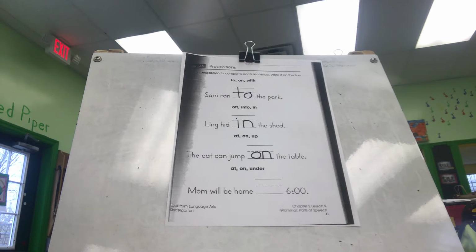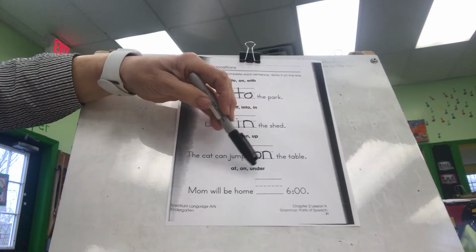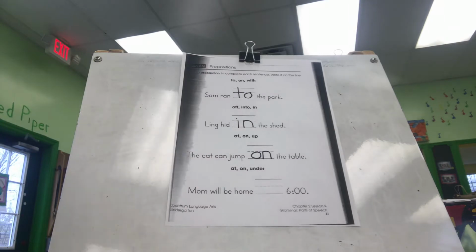I'm going to let you finish this one by yourself. I'll give you the three prepositions, at, on, and under, and you fill in the word yourself. Then have Mom and Dad check it when they finish doing their work too.